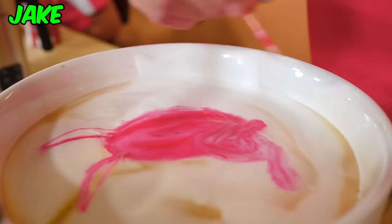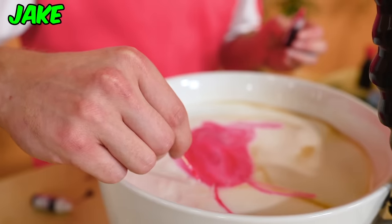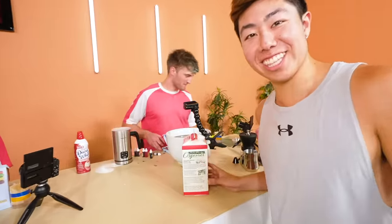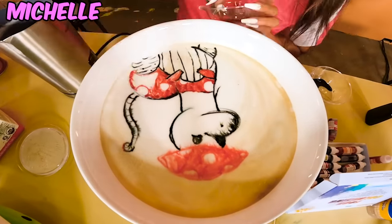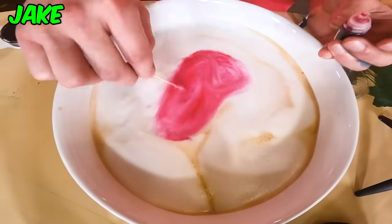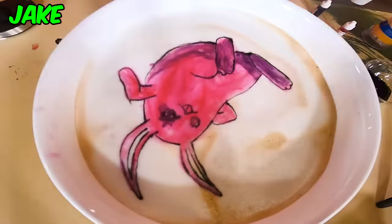I'm not doing Bun Bun. I'm doing its evolution, Bun Bun Bun, which isn't so cute, but it's a little bit more ferocious looking. Jake made another mess. Look at this man over here. He's destroying my tables. Michelle, are you utilizing your cool whip? It's cool whip. No, your cool whip. The latte art is a lot harder than I thought. If the table shakes just a little bit, it messes up the art a lot.